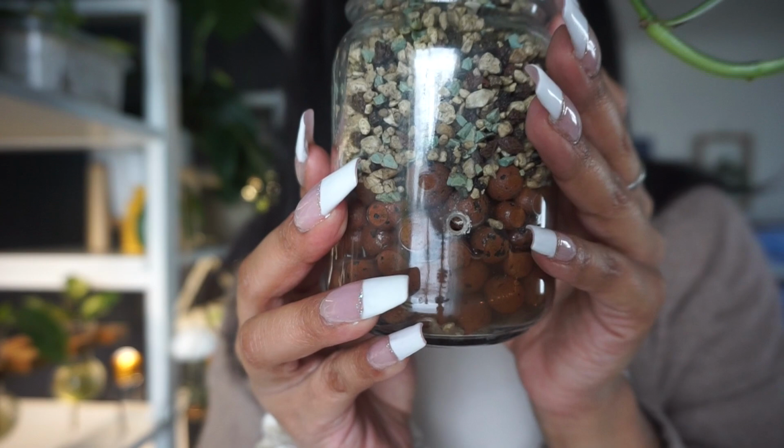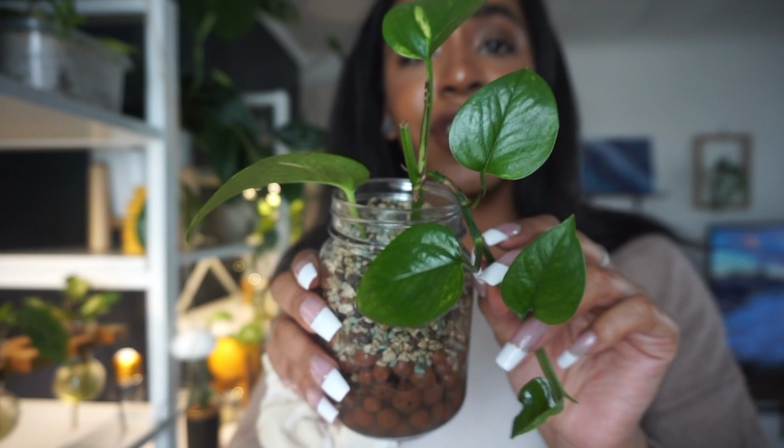That should be coming up soon. But this is so cute, oh my gosh. I'm just sick of looking at dusty leaves on my pothos. Honestly, after I repotted my two pothos that I have, they look a little ashy. So we might be propagating those soon. I don't wanna.